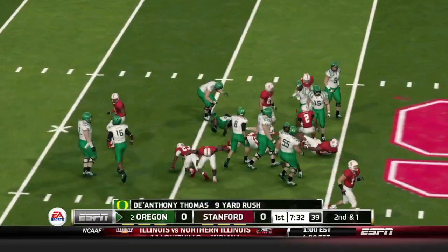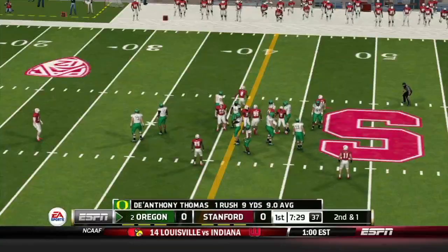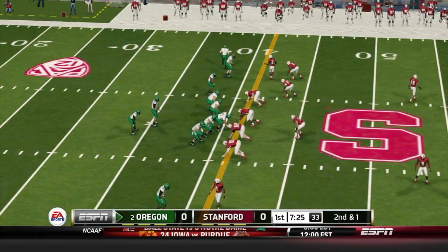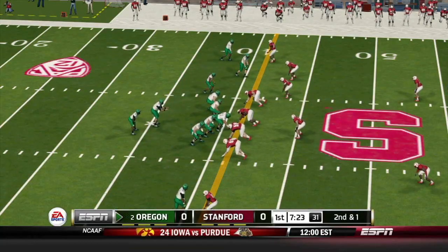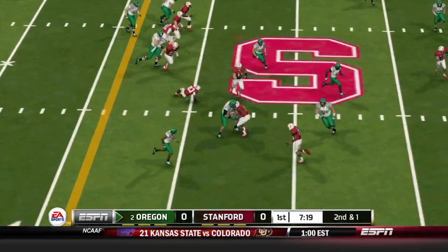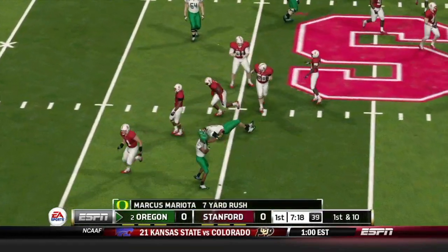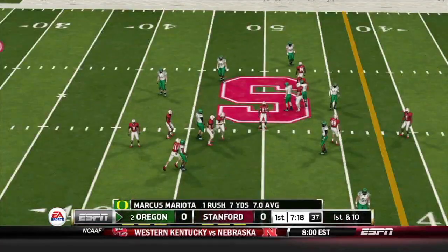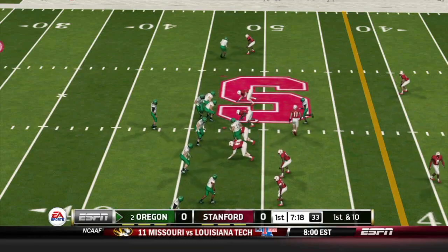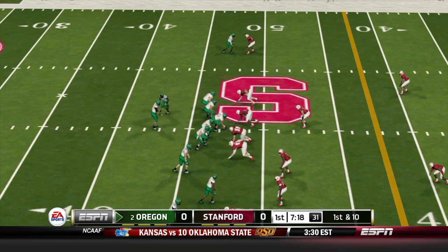Makes it out to about the 40. Gain of 9 on the play. That brings up second and 1. Down after a nice run up the middle. Good run by the quarterback. The thing that impresses me is the decision making. He sees it opening, decides to turn it upfield, and gets a nice gain and a first down.